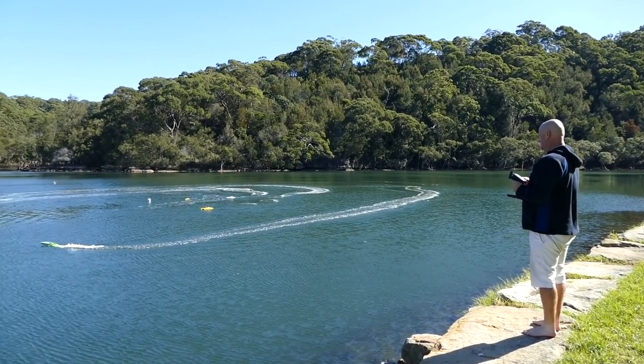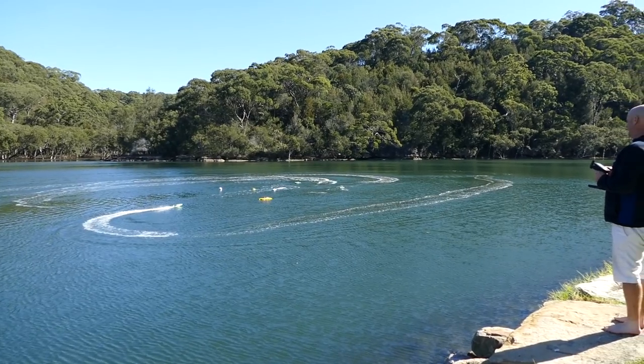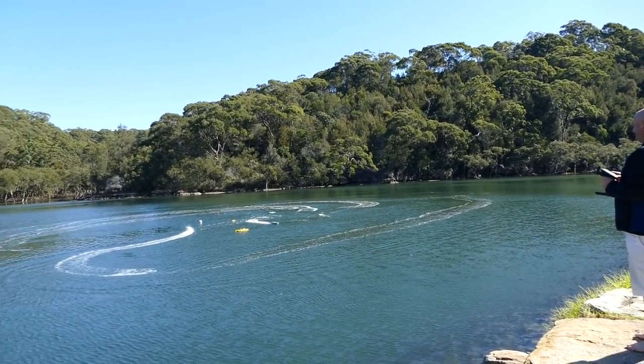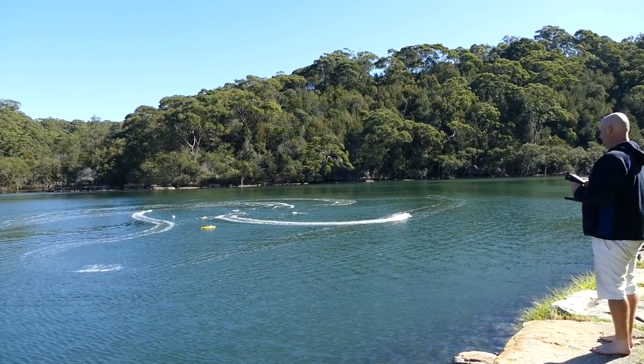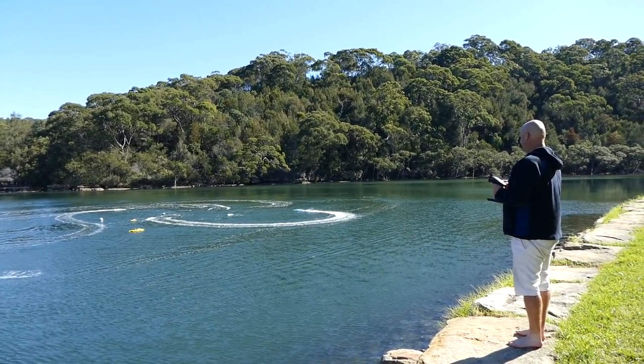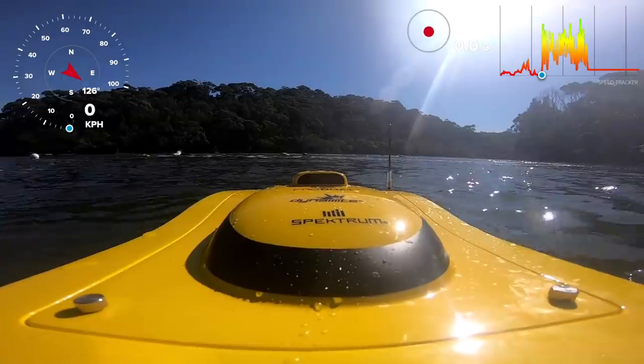Last run of the boats. Gary, go behind me because I've got the GoPro filming behind. You can't win already. Oh, I'm already going to win. Alright, on three. Hang on. Keep my wake. Ready? Three, two, one, go.